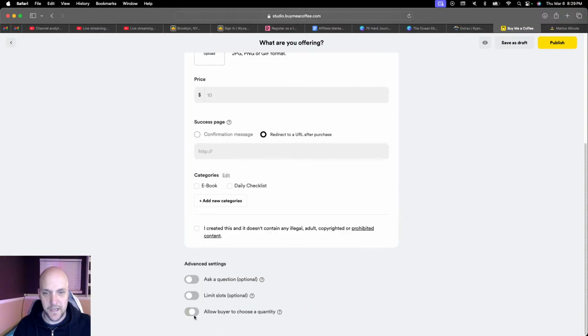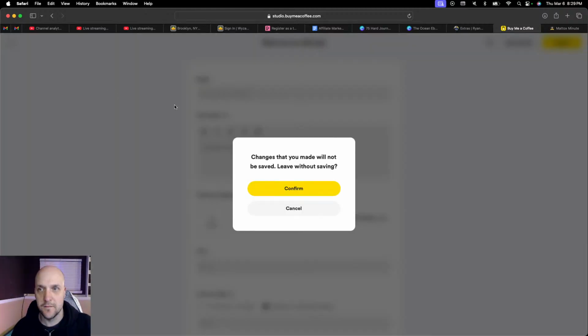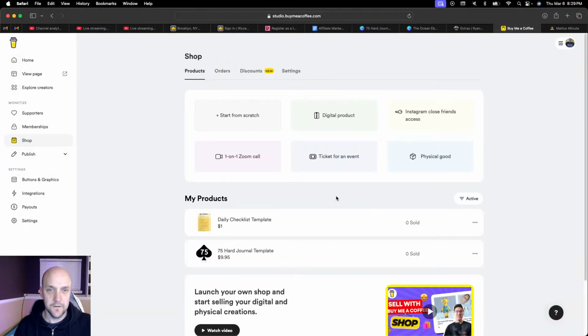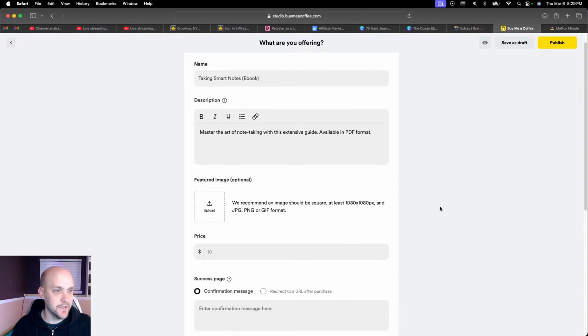And then down here, if it's something physical, you could allow the buyer to choose a quantity. So basically, if there's more than one that you're trying to sell, you could specify that there. But for a digital product, that's really what we're talking about here. We really just went through this. It's the same setup, but that button is just their pre-existing template. That's why they have it there.